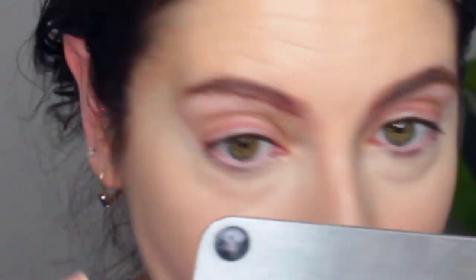I always forget that on camera these end up looking a little bit warm toned, but the rest of my face is going to end up being pretty warm toned, so I'm going to leave it. So far I've got a crease happening under my eyes. Granted, it could be from layering on so much concealer, but all right, let's work on complexion because why not?